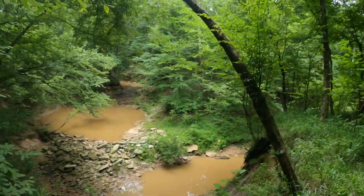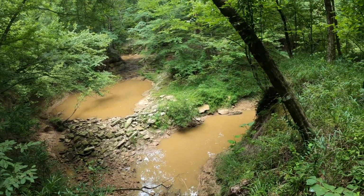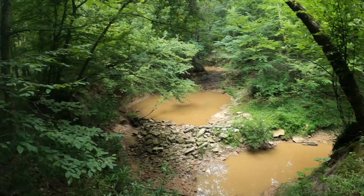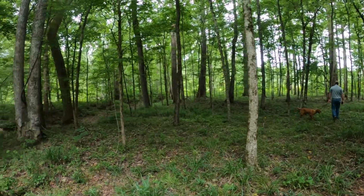So in addition to food plots, all your box stands, everything is as turnkey as it gets. You also have a creek right next to this big, pretty hardwood line. Turkey heaven.